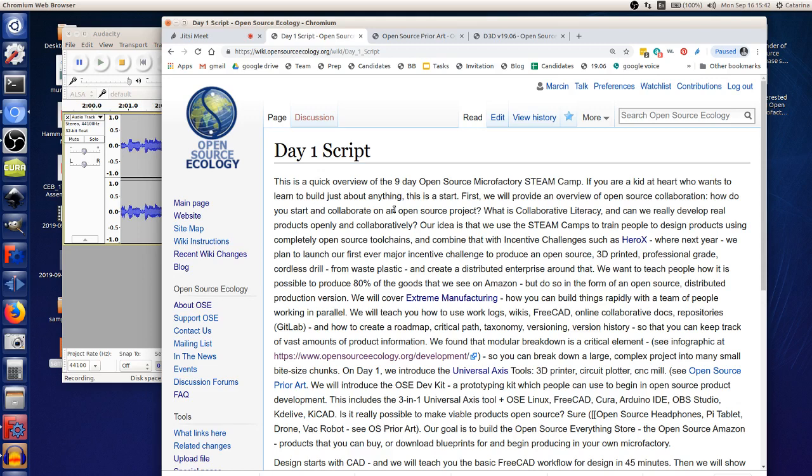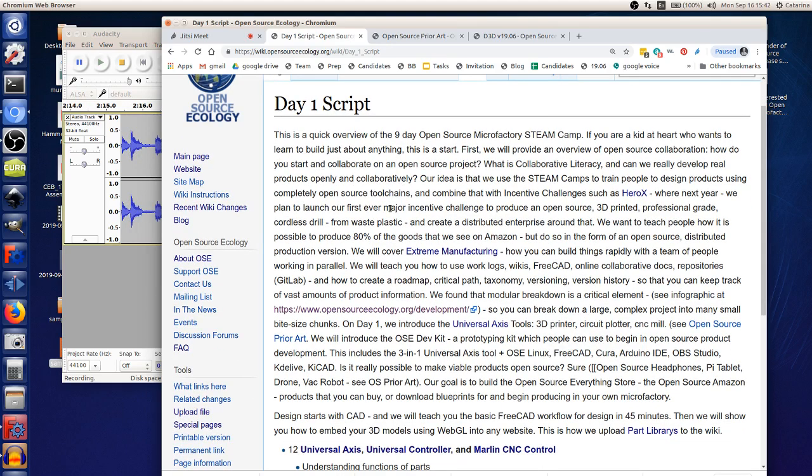Sure. Our goal is to build the Open Source Everything Store, the open source Amazon, products that you can buy or download blueprints for and begin producing in your own microfactory. Design starts with CAD, and we will teach you the basic FreeCAD workflow for design in 45 minutes. Then we will show you how to embed your 3D models using WebGL into any website. This is how we upload part libraries to the wiki.